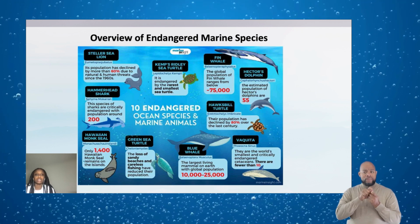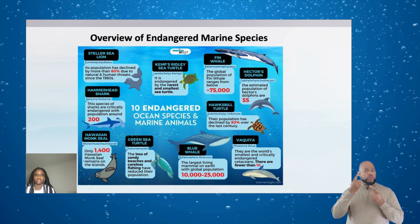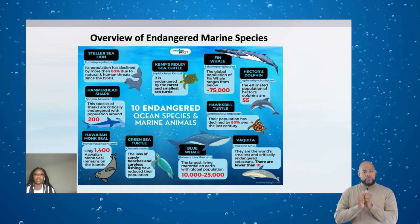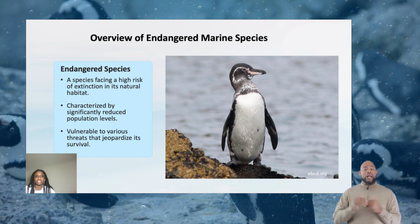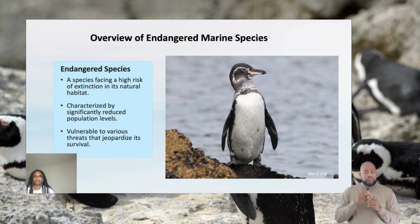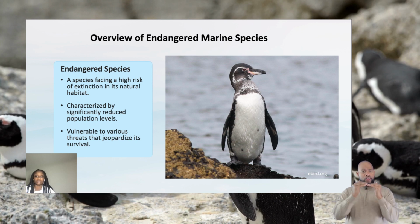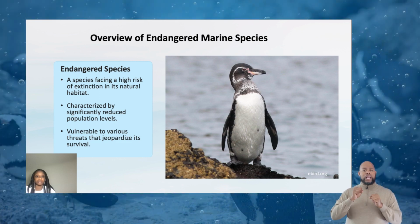The specific number of what is endangered can change over time as new assessments are conducted and conservation statuses are updated frequently. So what actually makes a species endangered? A species facing high risk of extinction in its natural habitat is characterized by significantly reduced population levels and can be vulnerable to various threats that jeopardize its survival.